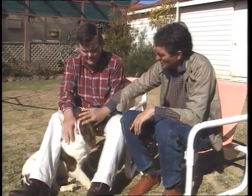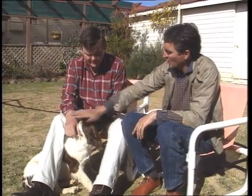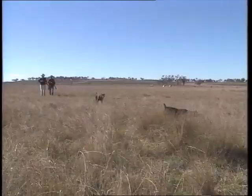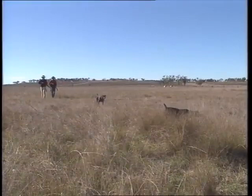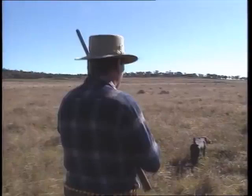Initially, I like to have a bit of a look at the mum and dad, and hopefully have a look at the sire and the dam working in the field, just to get a bit of an idea of what the pup is likely to do. Yeah, certainly that's the best situation, when you can see both the sire and the dam of the pups working in the field, then it gives you a tremendous insight into the potential way your pup will work in future.